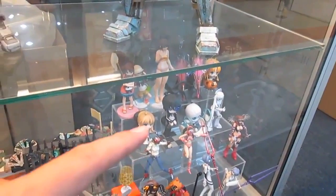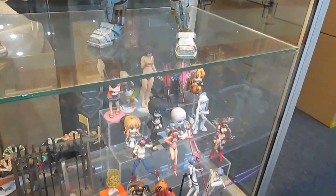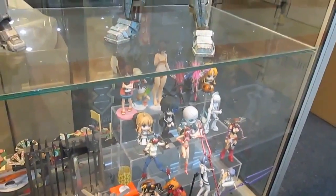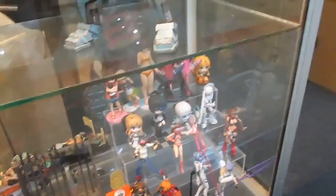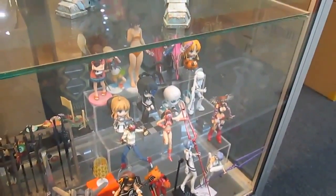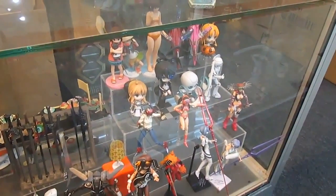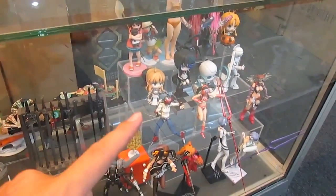So we have a Nendoroid or super deformed Black Rock Shooter there with the eyes being blue. I don't know why this Black Rock Shooter is so popular, because I think it's a poor anime which has no sense of prologue, epilogue or whatever, or any story within. It's terrible.